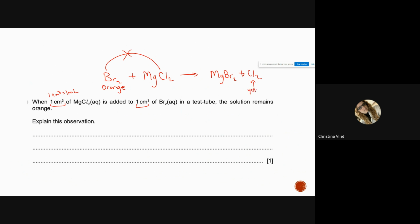Like a yellow or green gas. They told us this didn't happen, that what we had when we mixed these two things together, it stayed orange. So far, so good? So how do we explain that this stayed orange? What do you think is the proper way to explain ourselves?